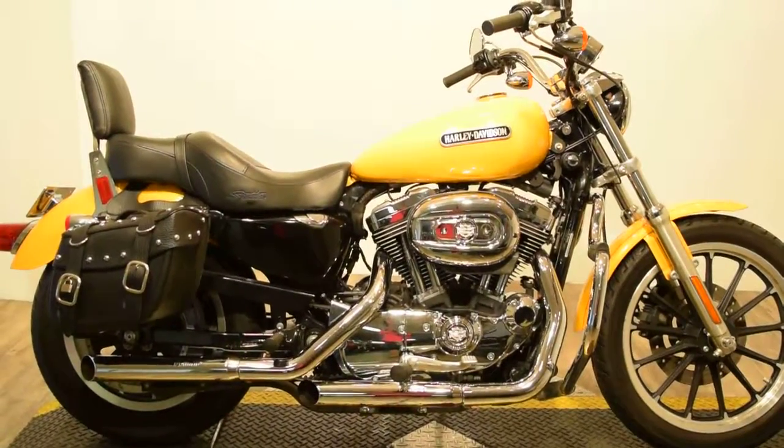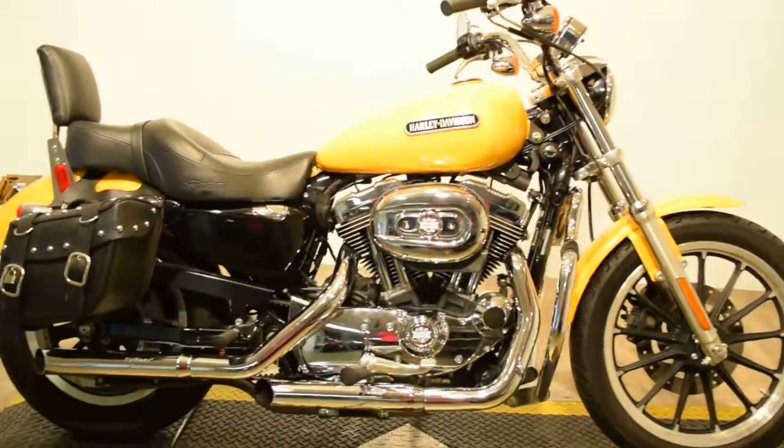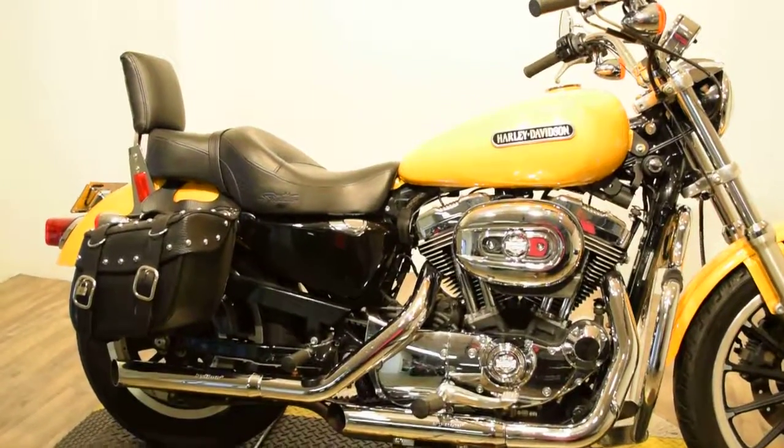Comes with side mirrors. There are highway crash bars. Upgraded engine cover.